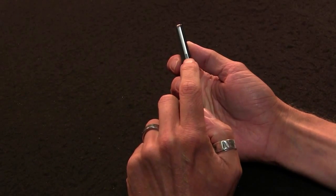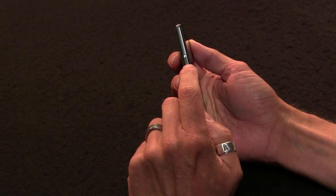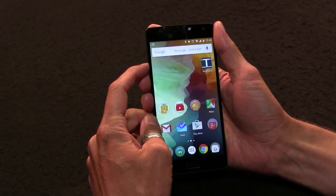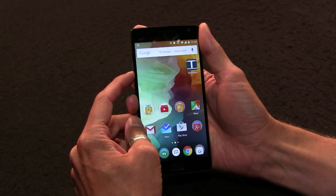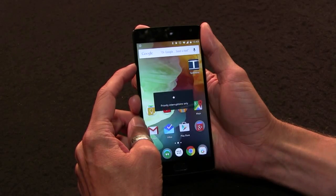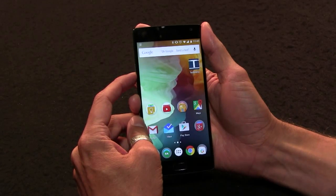It has 3 different points in which it can be set, and that ties directly into Lollipop's notification levels, which basically go from alarms only, let alarms through, to priority interruptions, which you can determine on a system level what gets through at that level, and then all notifications, to just let them all shine through. It's a nice bonus feature because you can do this while it's in your pockets.